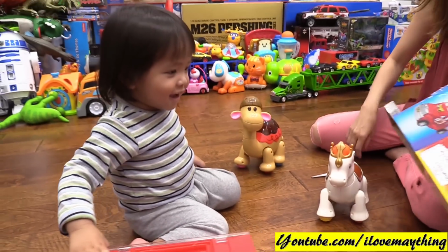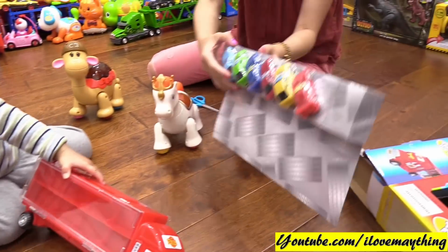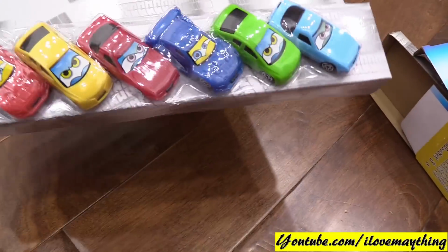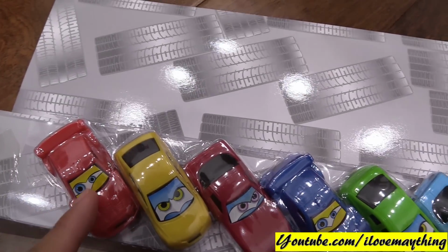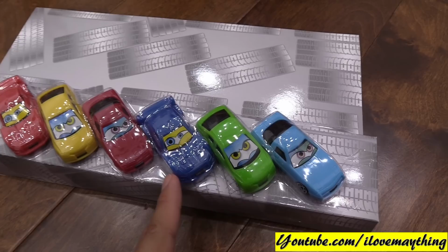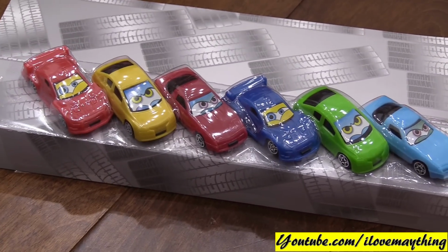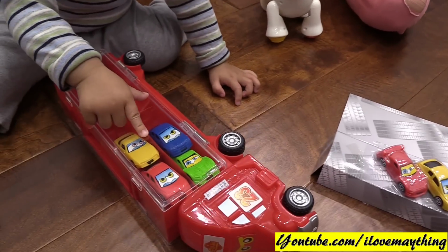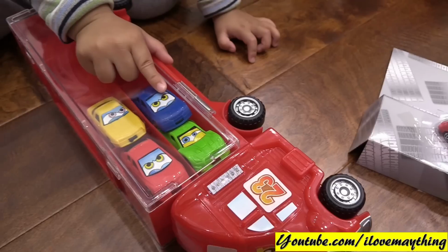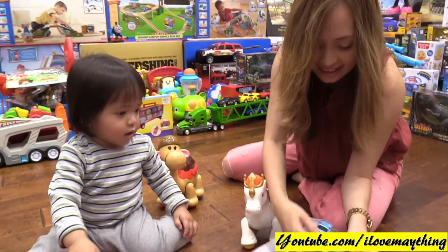Nice! Cute Marxlen! He's so happy! Wow! Awesome cars! I like the colors! Wait, Mommy! The colors! Wait! Okay! Red, yellow, dark red, blue, green, and sky blue! Yay! Awesome colors! Yeah, yellow, red, blue, green! Yay! Hooray for Marxlen! The toddler Marxlen!